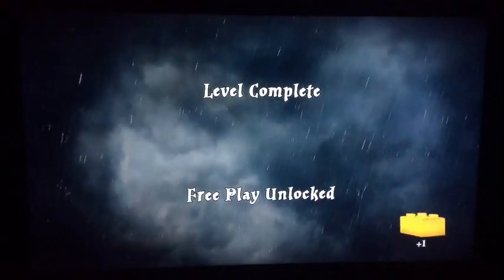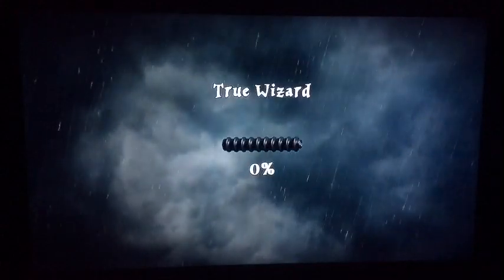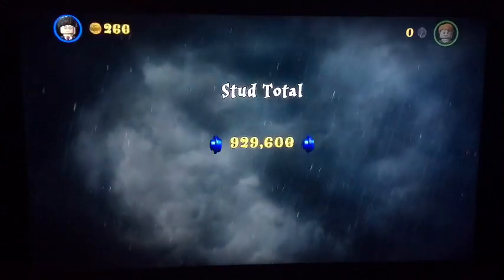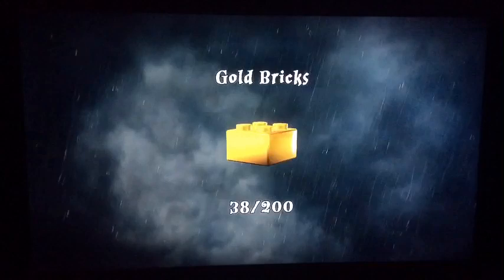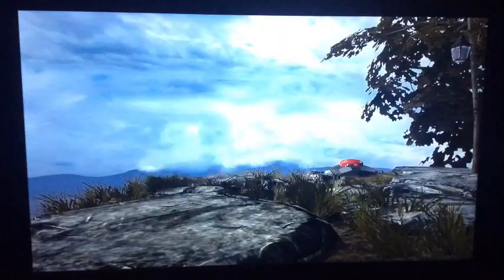Alright, we've done it! Bigger than I expected. Oh, 73%. I tried to get as many stats as I could. That's why I was doing it, because I want to get True Wizard again. But I didn't. So never mind. Continue the story. Hell yeah.